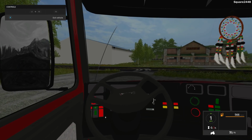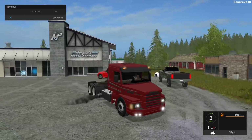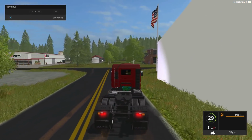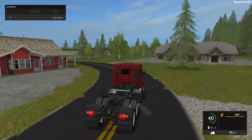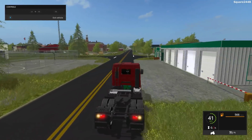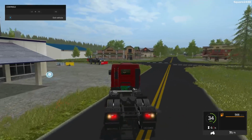On the inside view, it does have a working steering wheel, no working mirrors or gauges, and overall I really do like the looks of the outside of this truck. We'll be taking this for a spin, seeing how this handles. It does lean into the turns just a little bit, but it has very realistic handling, and you guys can see it does have dual exhaust out of the right side of the truck, which is also a pretty cool feature. But overall, it drives really well, and I do recommend all of the mods featured in today's video.